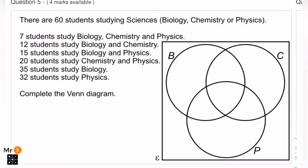Question 5, it's asked us to fill in and complete our Venn diagram. So we've just got to go through each of the bits of information and fill in the correct space. We know that there are 60 students in total, so therefore all of these numbers have to add up at the end to get 60. First line tells you that there's 7 who study all 3 sciences. There's a total of 12 who study biology and chemistry. So you know that this circle here has to add to 12. We've already got 7. 7 plus 5 is 12.